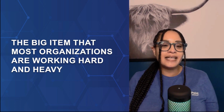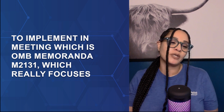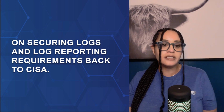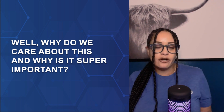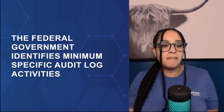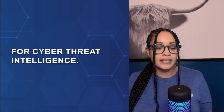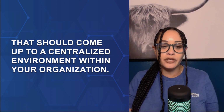The big item that most organizations are working hard and heavy to implement and meet is OMB Memoranda M-21-31, which really focuses on securing logs and log reporting requirements back to CISA. Well, why do we care about this and why is it super important? The federal government identifies minimum specific audit log activities that must be documented, stored, and collected for cyber threat intelligence. That should come up to a centralized environment within your organization.